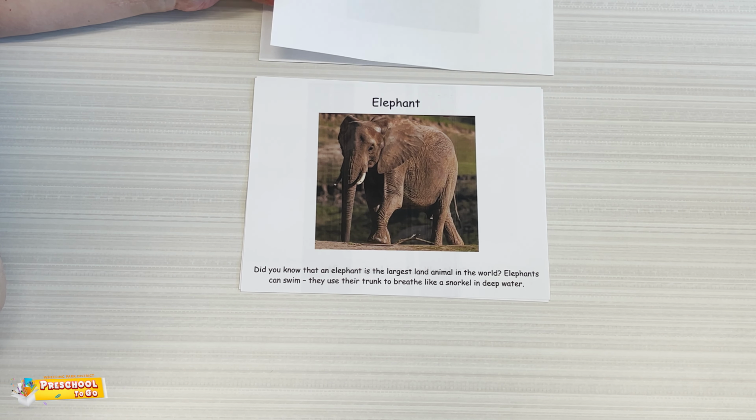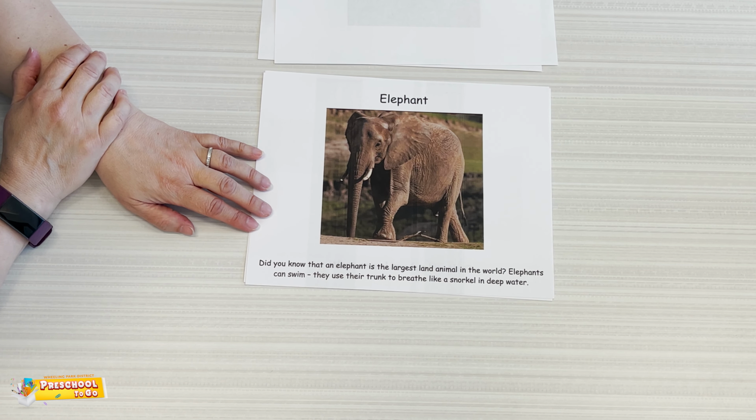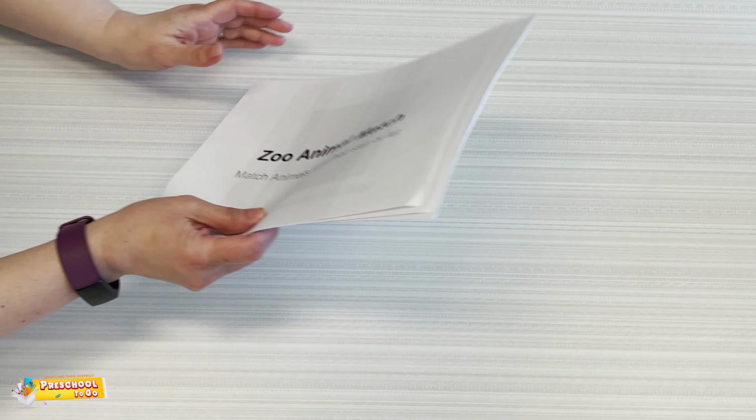It is an elephant. And then it gives us a fact about an elephant. Did you know that an elephant is the largest land animal in the world? Elephants can swim. They use their trunk to breathe like a snorkel in deep water. And then there's more in the packet. I'm going to let you discover that at home.